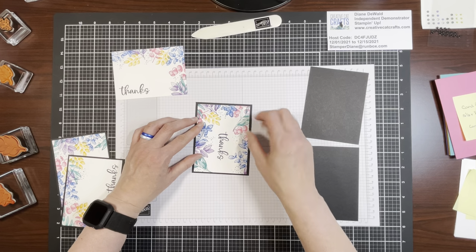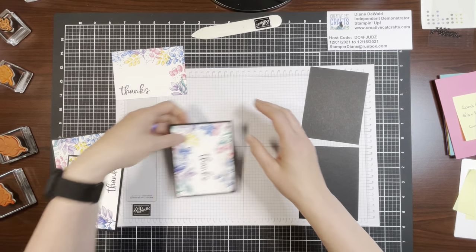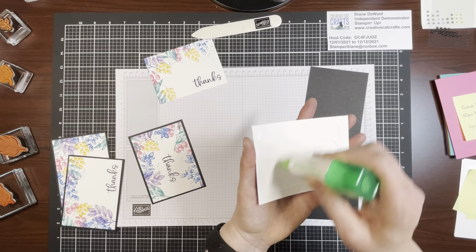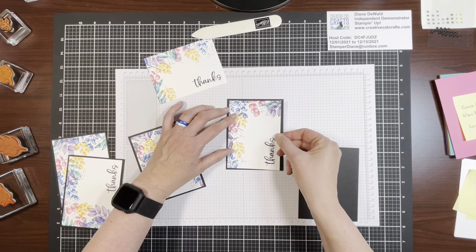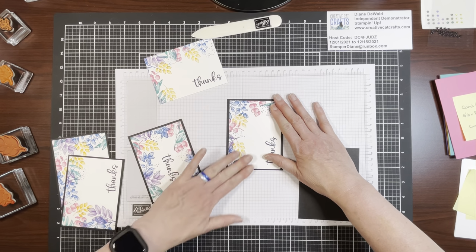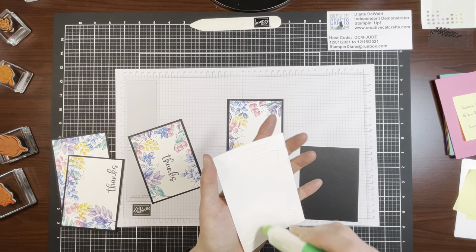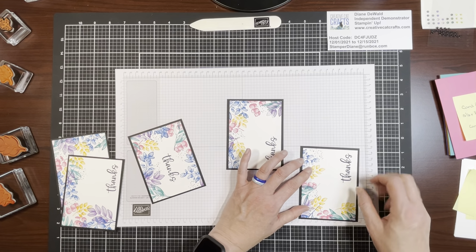I was hoping to get this done in 20 minutes, and we are just over 19 minutes. So we're probably shooting for about 25 today. And last one on the mat. And then I'll bring in our card bases, and I'll kind of repeat the same process.